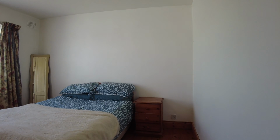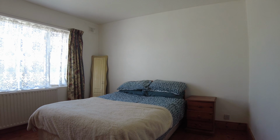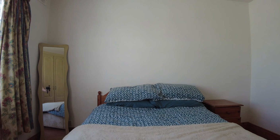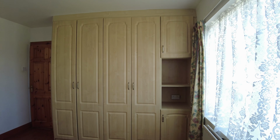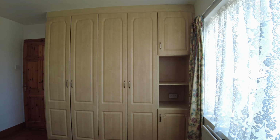We're into the third, same rule applies. Now, in this instance, we do have the built-in storage. So you can see there, it's a great sized room and loads of built-in storage there. Also, it's running up to the ceiling. Again, that's something that I always recommend people consider doing when they are designing their built-in storage.